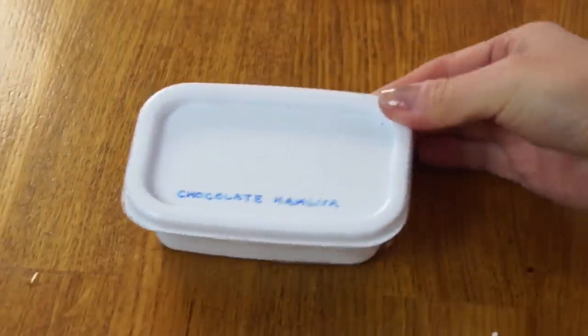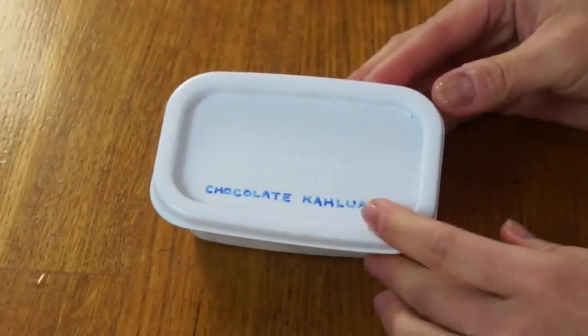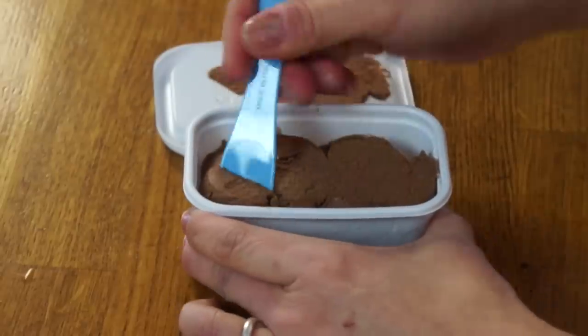Let's try this one. This is chocolate Kahlua. This sounds like a more traditional combination, chocolate and Kahlua. Chocolate, of course, is chocolate. Kahlua is a coffee-flavored liqueur. Excuse me while I indulge.